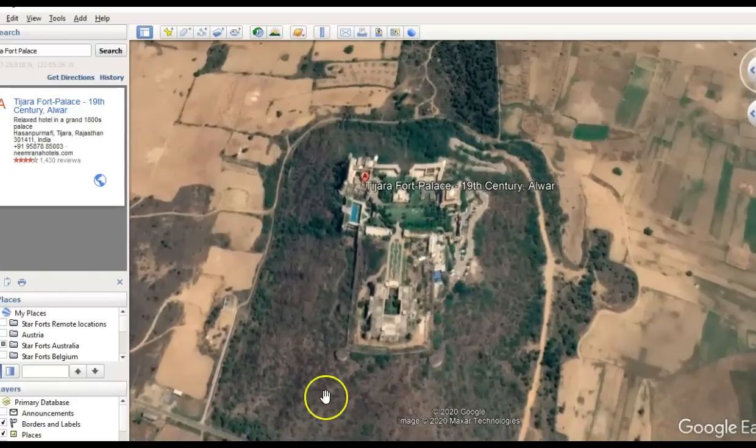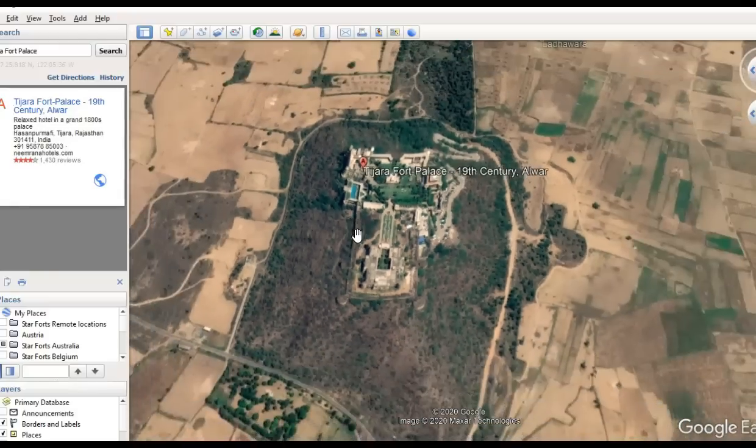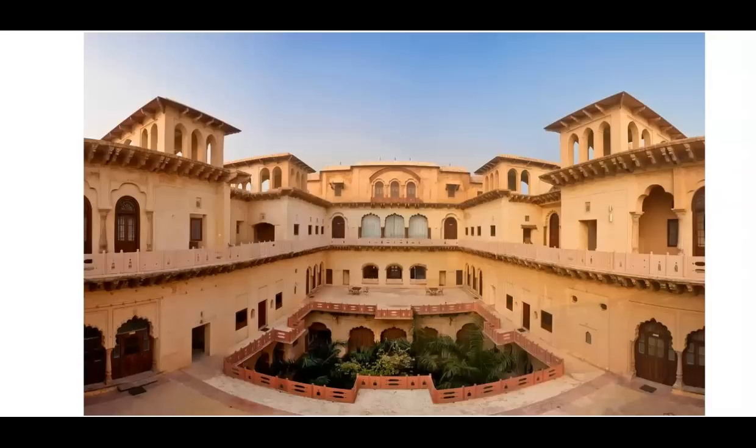You can see it's on a huge hill, and if we go in, you can see these lines of the lower levels that have been buried, still in the ground. So that's it from Google Earth, the Tajara Fort Palace. And here's just a few pics to finish off.